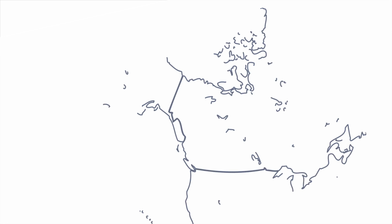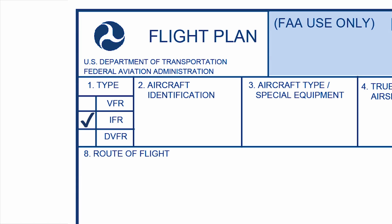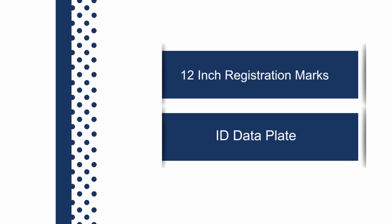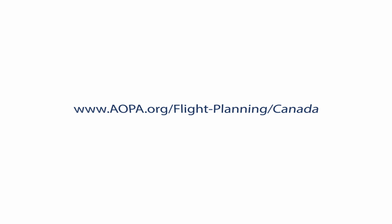Now, if you're flying from Alaska to Canada, you must be on an active IFR or a Defense VFR flight plan. You'll most likely cross the ADIZ, so make sure you have 12-inch registration marks on the aircraft, as well as an ID data plate. For more in-depth guidance on flying to Canada, please visit the AOPA website.